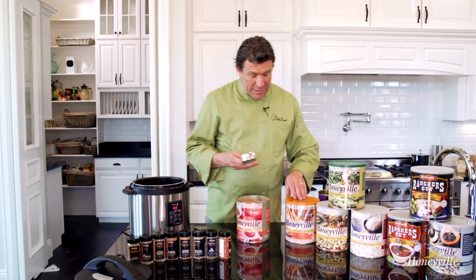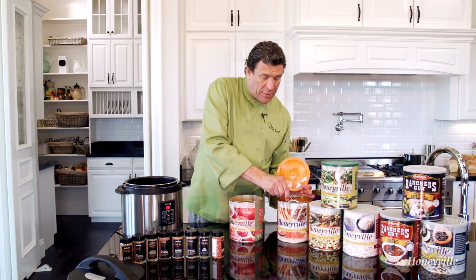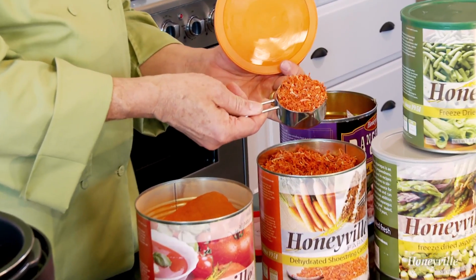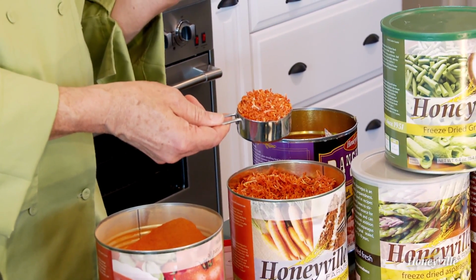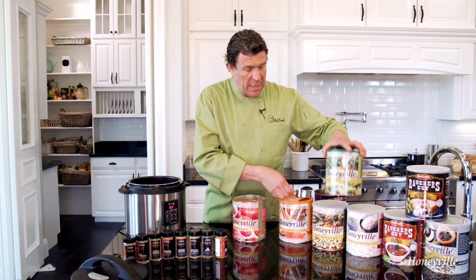And then if you want to add some vegetables, carrots would be a great thing to add in there. And look at these beautiful carrots. And when they reconstitute in 6 minutes, they're absolutely beautiful. They're just perfect. And then anything else you want to add in there, how about some green beans?